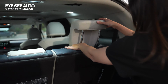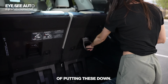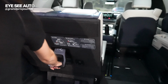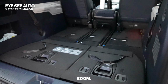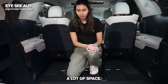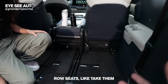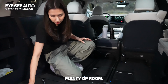All right. So we'll check out the practicality of putting these down. Whoa. Nice. That was quick. Boom. A lot of space. Get inside. Okay. A lot of space. Bunch of space. And yes, as you said earlier, you can remove the second row seats, like take them completely out, and then you'll have plenty of room.